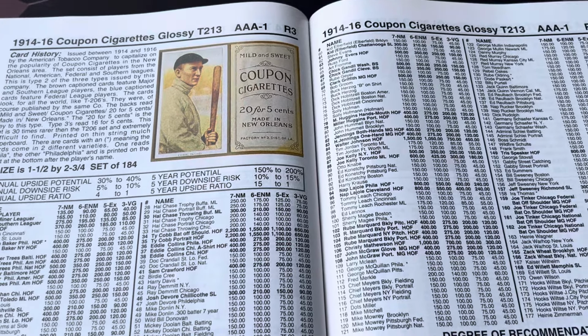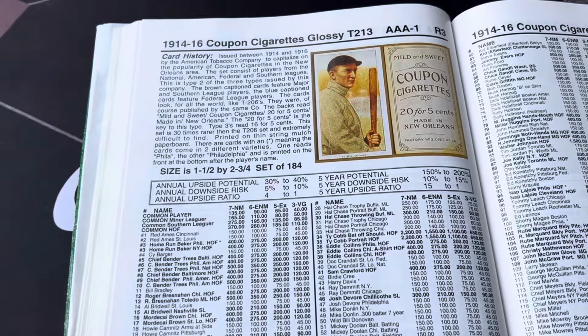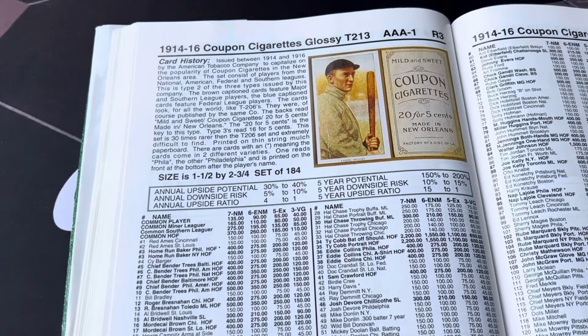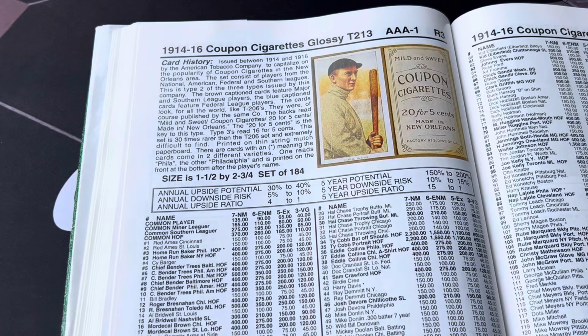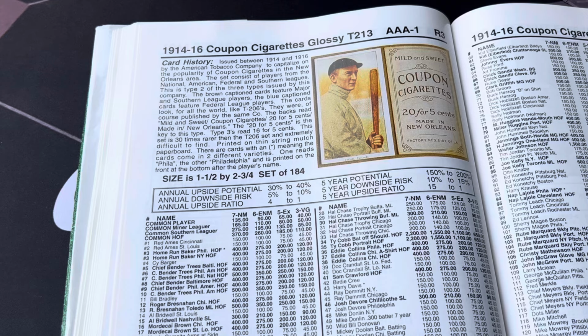These are really, really cool cards. I really like these cards. And these were issued in 1914 through 1916 by the American Tobacco Company to capitalize on the popularity of the coupon cigarettes that were distributed in the New Orleans area. The set consists of players from the National League, American League, Federal League, and Southern Leaguers. This is a Type 2 of the 3 types issued by this company.